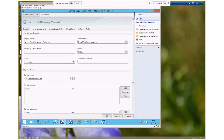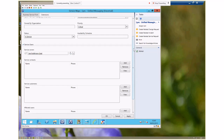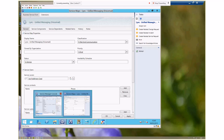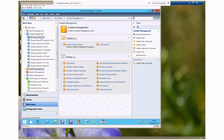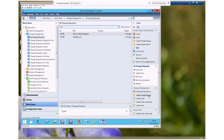And finally, we can start to add service owners and service customers and contacts and people it's going to affect. And you'll see how this can be used in change in a second. So think about change, these are really, really powerful. So if we go ahead now and create a change request. So exactly the same concept. Change requests are built on templates. So we'll use a pre-defined template, and it's going to be a minor change.